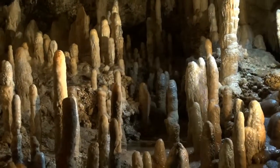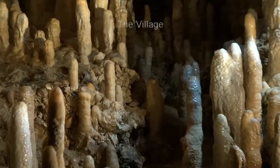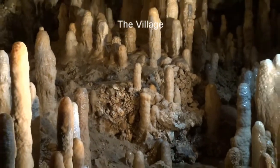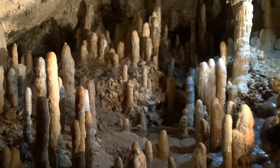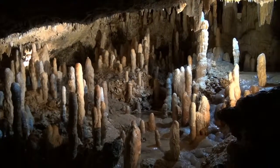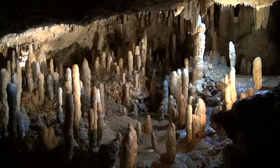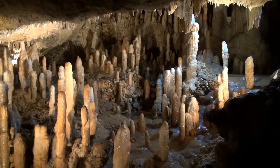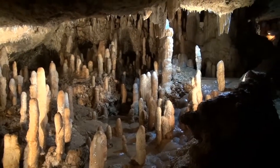It's a small area that is called the village because it resembles people standing here together in this area. So the formations remind most persons of loving families. Can you not feel the love coming out of this area? I am feeling that family love.